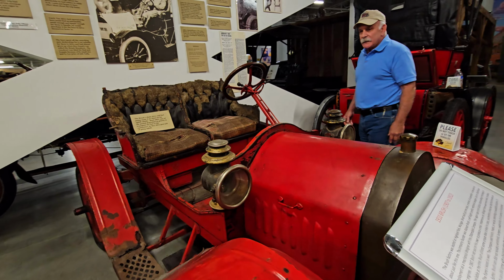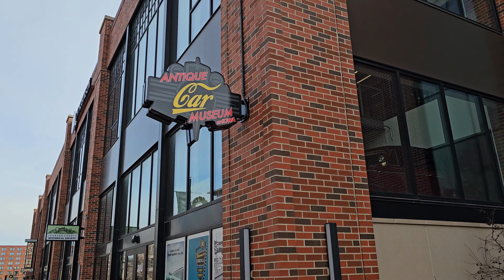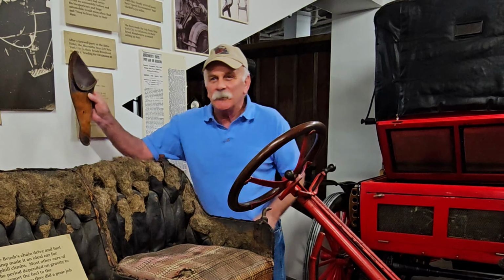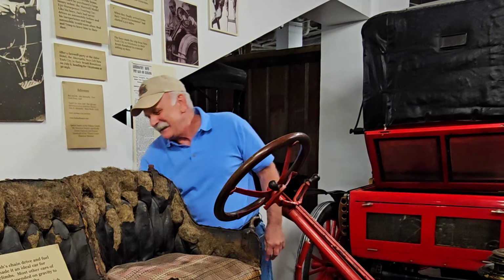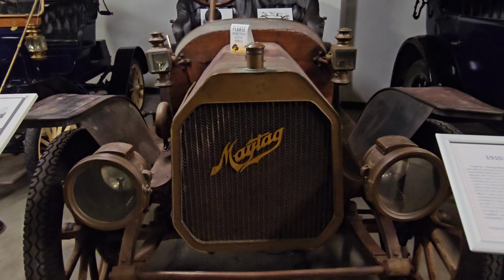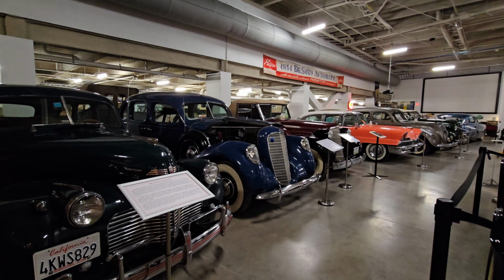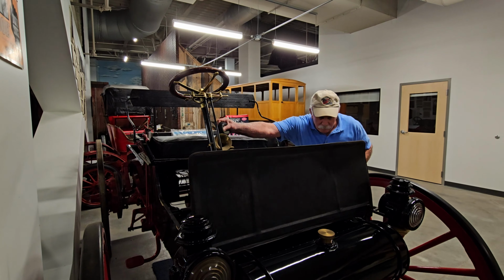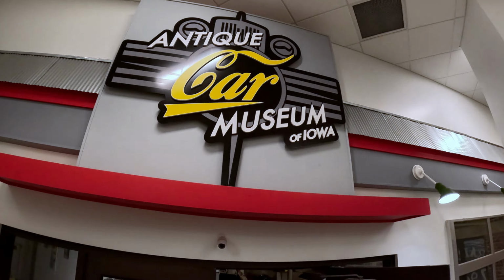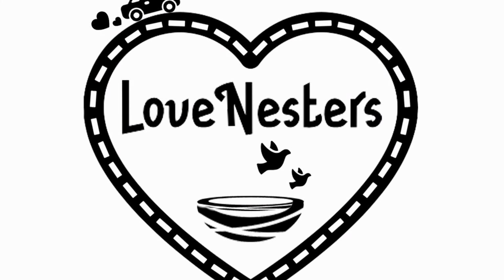When you have the right guide, history comes alive. And here at the Antique Car Museum of Iowa, that's what happens. They don't just preserve vehicles, but their history as well. From an early hybrid dating back to 1915 to one of only 6 remaining cars made by Maytag, there is a treasure around every corner. Join us for an insider's look into the cars that are at the heart of automotive history.